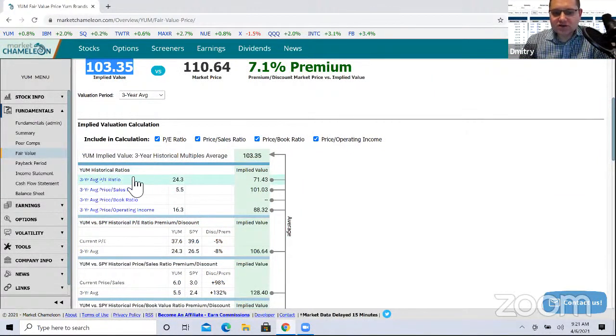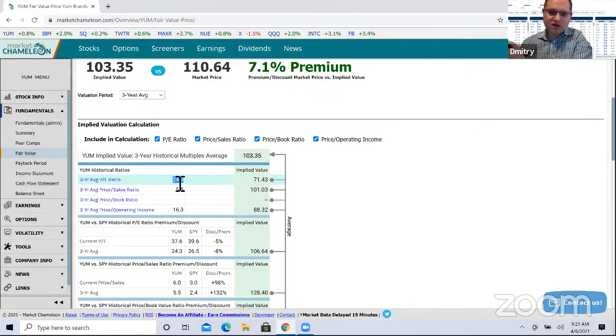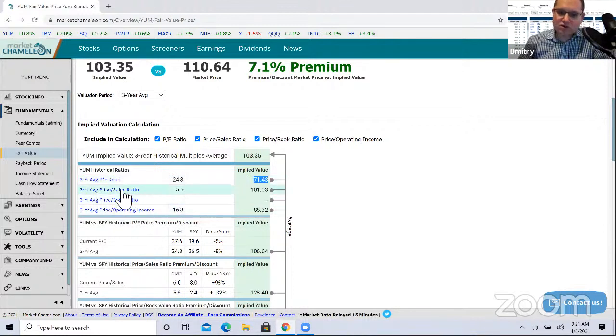So what we'll do is say, if we use the 3-year PE ratio, so basically if we took Yum's market cap divided by its trailing 12 months earnings, and we said what multiple it trades at on average above its trailing 12 months earnings, that's 24.3. So if we use that as our benchmark, this would be the implied value. We could do the same thing with price to sales. If we took its market cap divided by its total trailing 12 months revenue, what multiple does it tend to trade at on average? That's 5.5. If we use that as our benchmark, this is the implied value. We could do the same thing with price to book and operating income.